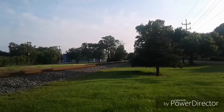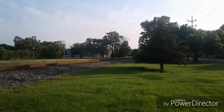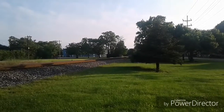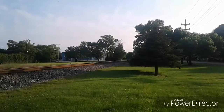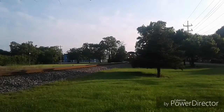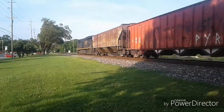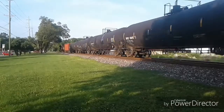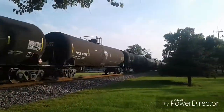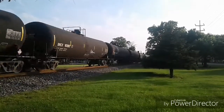On Monday evening, we came back to our normal spot and caught this train. A northbound CSX tanker train with only a single locomotive. CSX 5401 works hard to pull this train all by itself, with 2 covered hoppers acting as buffer cars. One locomotive and 82 cars.